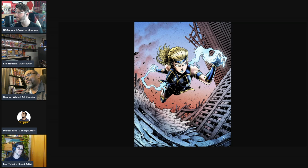We talked about this before, like with female characters, you don't want to put too many lines in. You want to show a kind of fair skin, and you don't want to add too many shadows. So it's really good. The coloring for the face is really good. One thing that I really like is the background.